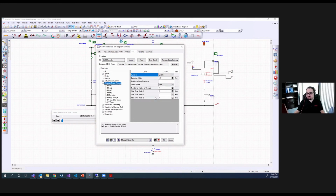as you can see, we have a bunch of settings. We can define different active modes based on the time, or based on the mode. Here we selected 3 modes of operation at 3 times, at 0, 1, and 2 during the day, basically 12 a.m., 1 a.m., and 2 a.m.